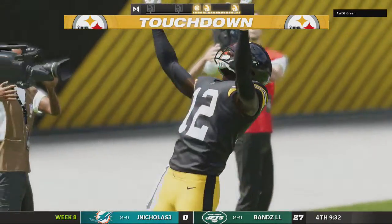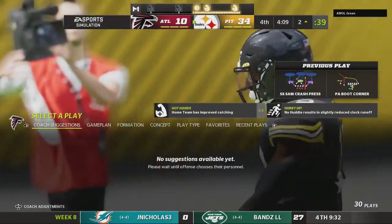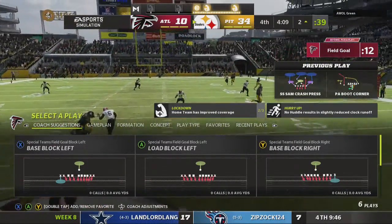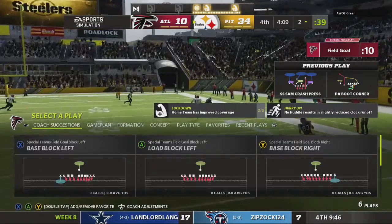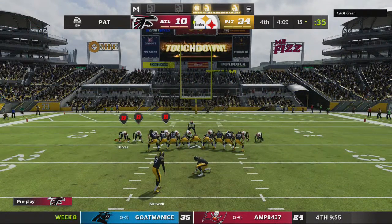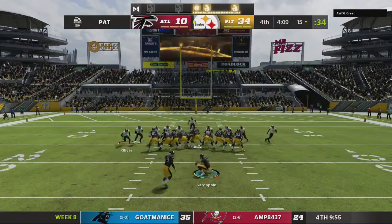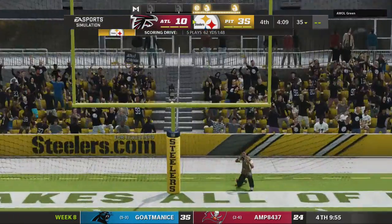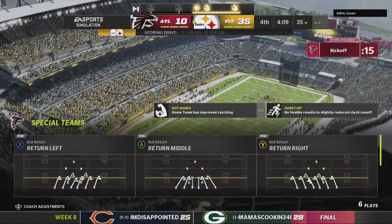Deebo Samuel, 2 catches, 2 touchdowns here so far. And the Steelers look like they're going to get back in the win column as they extend their lead here in this fourth quarter. Boswell for the extra point. And he's been a busy man, 5 for 5 now as he knocks another one through to extend the lead.